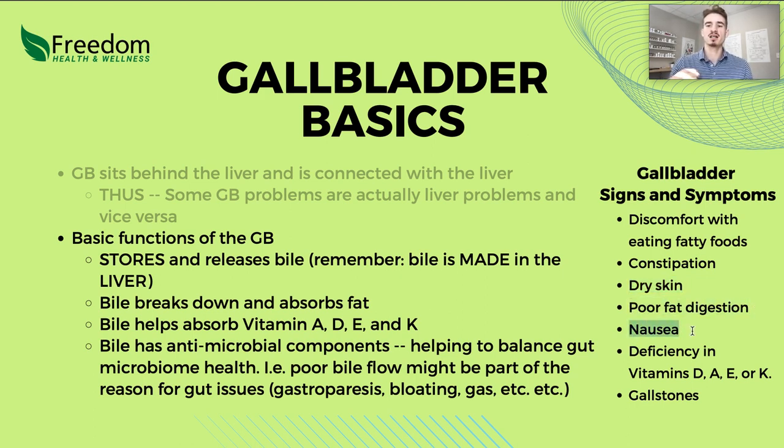Nausea. Nausea often comes from your gallbladder because your food and nutrients are not moving through your digestive tract. So that can result in nausea and cause some different issues there. Deficiencies in vitamins D, A, E, or K, we talked about that, and then gallstones.